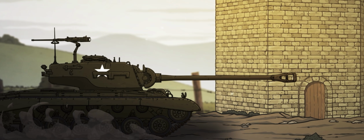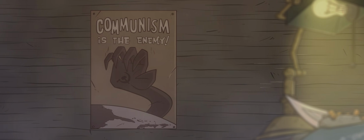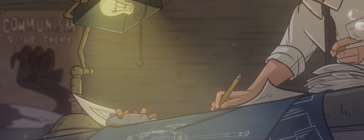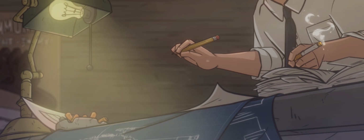The end of the Second World War did not mean the end of American tank research and development. With new threats came a new desire for new armor, and continuous improvement of the tank platforms became a high priority throughout the Cold War.